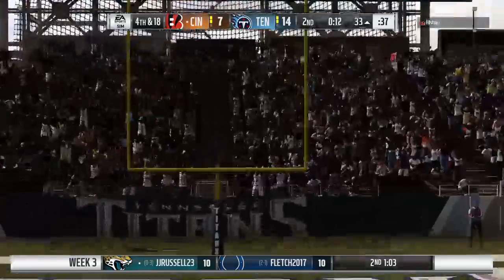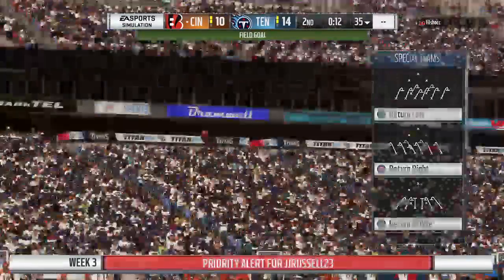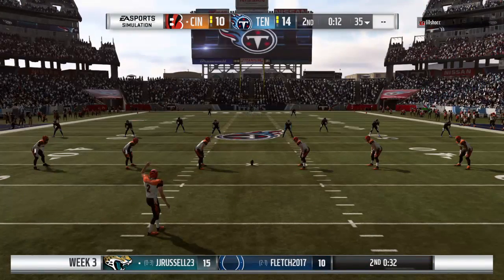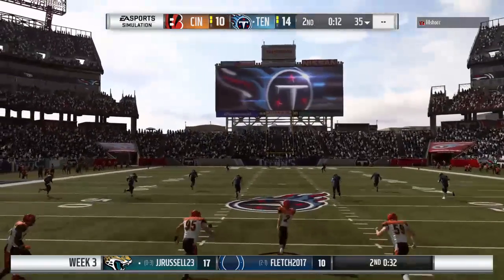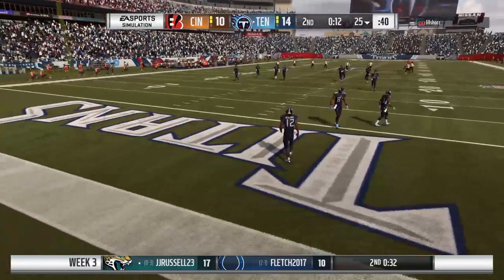And Forbath will put this one through, and they'll cut the lead back down to 4 now at 14-10. So the 3 points here, they're still down, but they put somewhat of a dent into that lead going into the break. Anything helps when you're trying to chip away at a lead, but they do know that they're going to need a little bit better effort in the second half.